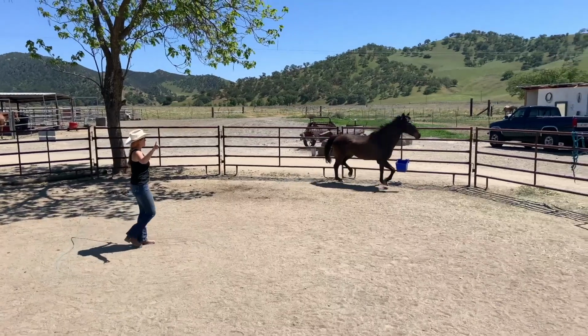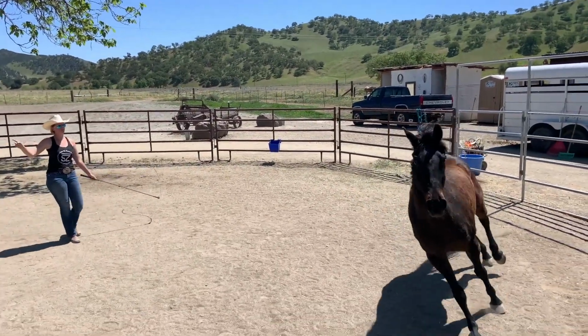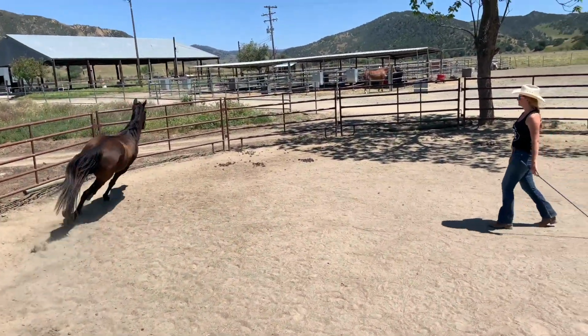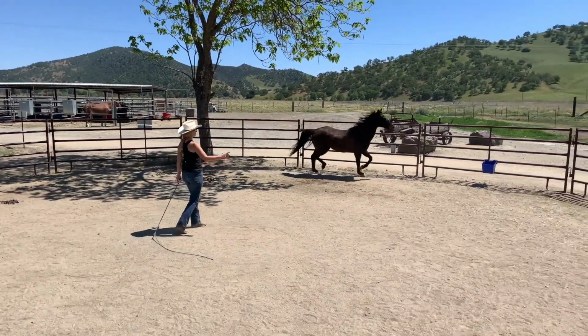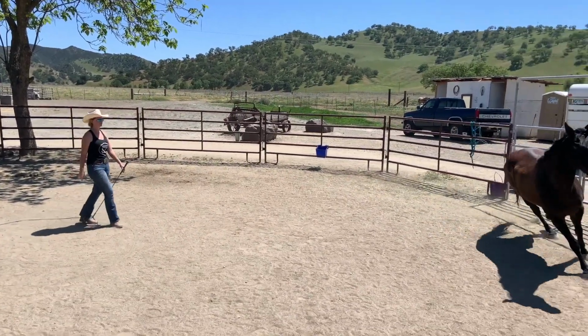So he's doing a great job this direction. Actually, he's doing really well both directions with maintaining consistent direction. I like to take notes every day that I work a horse if I'm trying to accomplish some goals. So when I finish up today, I'm going to go into my notebook and write how good he was at his directions. Because for a day 1 or even a day 2 or 3, this is phenomenal.